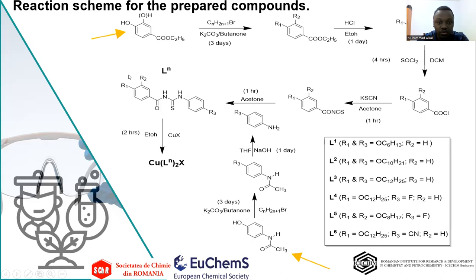So basically what we did first was to carry out the alkylation, that is, the Williamson ether synthesis, on the ester derivative as well as on the anilide derivative. On both of them, we wanted to create both parts. That is because if you look at the benzoylthiourea on both sides, from different literature, it has been established that compounds that exist as liquid crystals tend to have this kind of arrangement, having long alkyl chains on both sides of the aromatic ring.